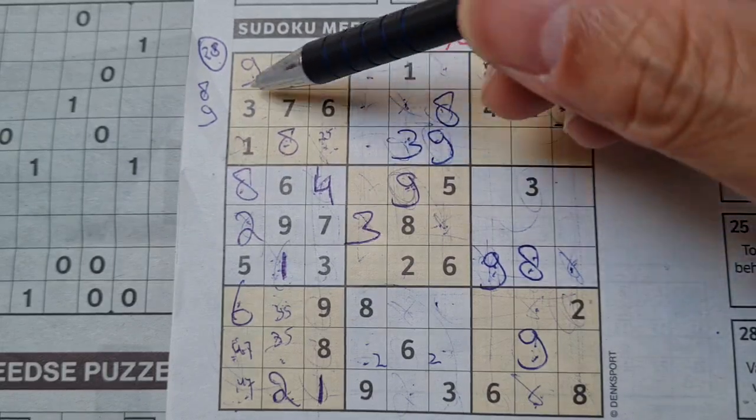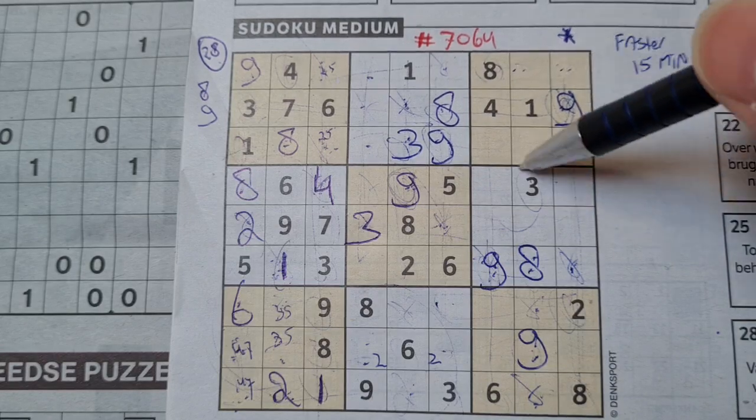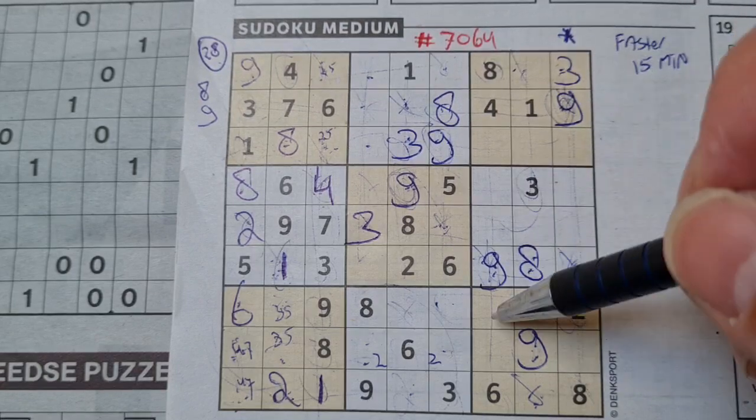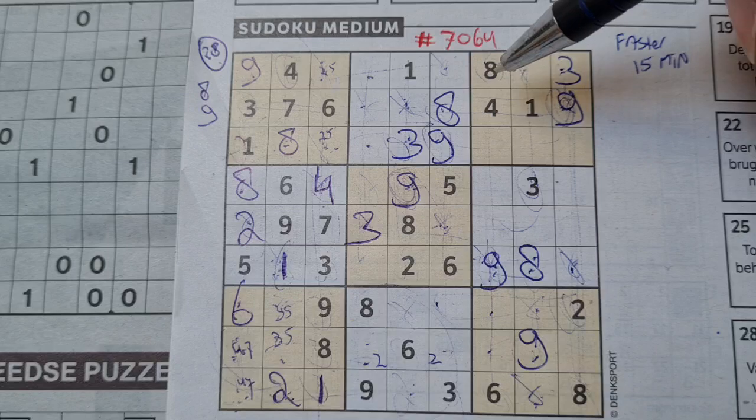3 in the third row, 3 in the second row, so in the first row, the only two places left for the 3 should be here or there. We see a 3 in this column, no 3 there, 3 should be there. And I cannot continue with the 3 now, I need to wait.